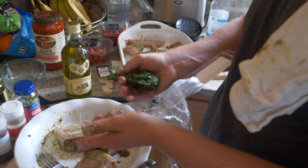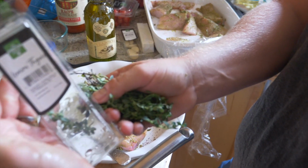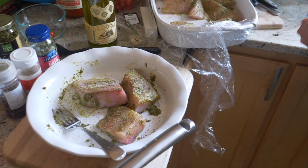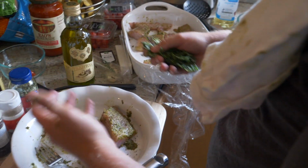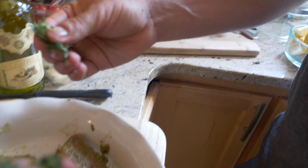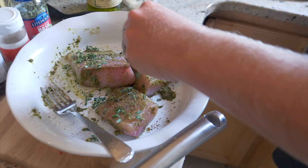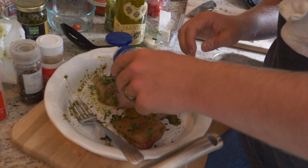Okay, so the other thing that I'm gonna be using is thyme, lemon thyme. So this is like a basil, and I do have also cut up lemon. So this is just gonna add a nice accent to it. All right, so with the thyme, just go ahead and put this on the fish. So we've got thyme, then we're gonna do a little bit of basil.